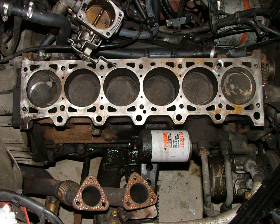Usage of the AMC 4.0 declined in Jeep vehicles after the Jeep Cherokee in North America was replaced by the Liberty in 2002, which featured Chrysler's 3.7 L (230 cu in) V6 instead. It declined further after the 2005 introduction of the third-generation Jeep Grand Cherokee, which also used the 3.7 L (230 cu in) V6. The last application of AMC's 4.0 straight six was in the 2006 Jeep Wrangler. For the 2007 model year, the legacy engine was replaced with a 3.8 L (230 cu in) V6.